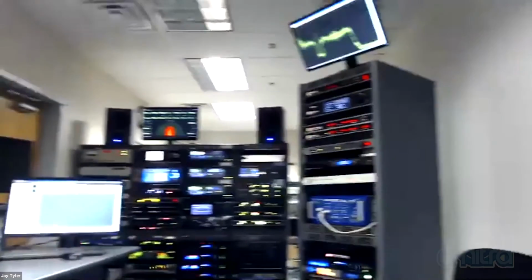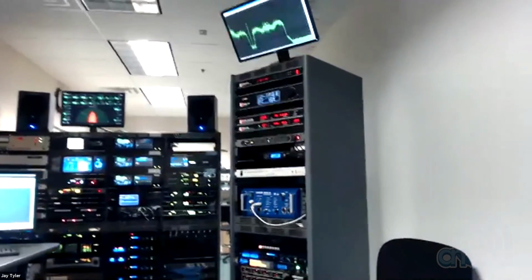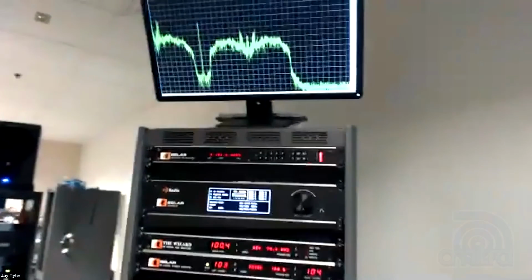Okay, so this is where we test all of the processing. So I'll take you over here. Here's our RF rack. Este es el rack de los productos para probar RF.